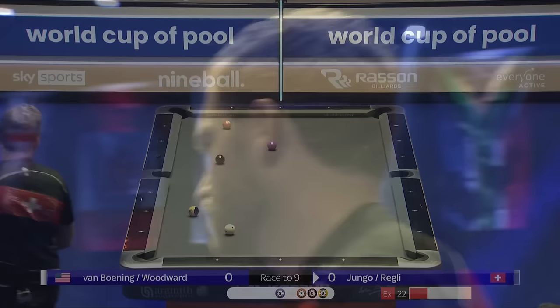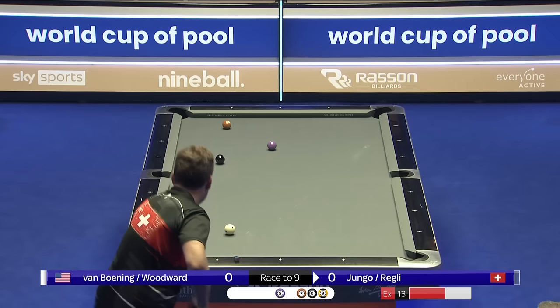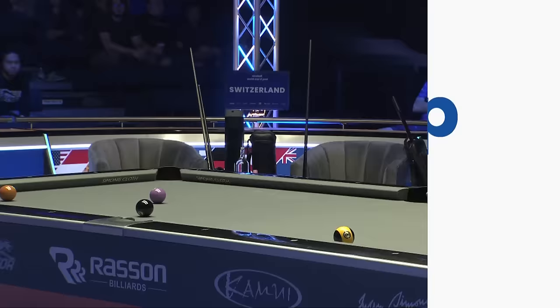Still no hanger here, and it looks to me he can draw and get to the side rail. You doubt he follows the ball, so a tester here for Jingle. Well potted and well held. An early boost to confidence.